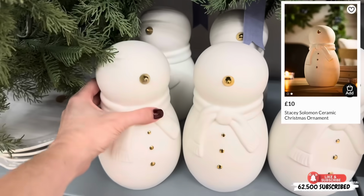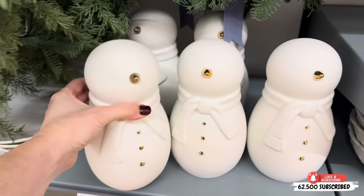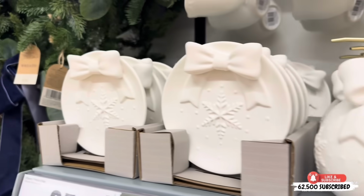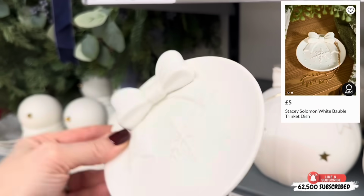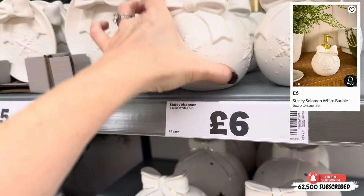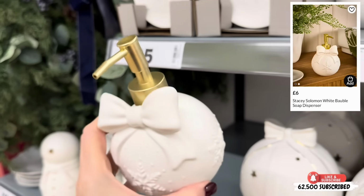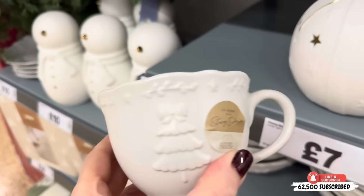They've added some really cute little ornaments too. The overall feeling of the range is that white, wintry, cozy feel that Stacey is very much known for. There were a few bits like this little trinket tray for £5. I wasn't quite sure if it was for jewellery or for putting your tea bags on, but it was very sweet. If you decorate your bathroom or smaller spaces, they've included some nice touches for that too, all keeping with the same snowy bow feel.